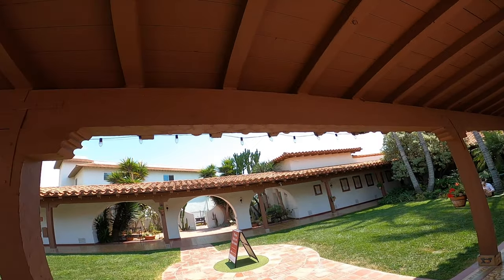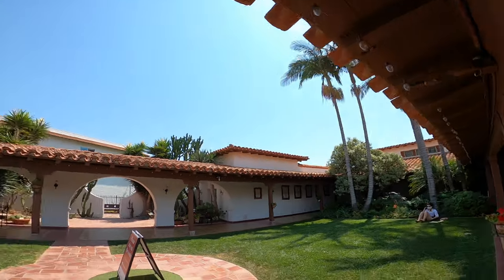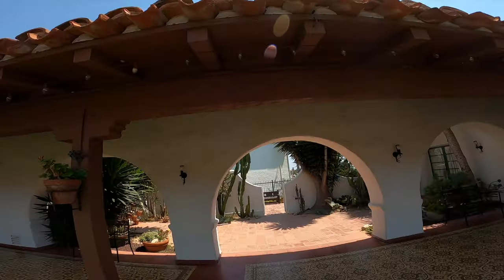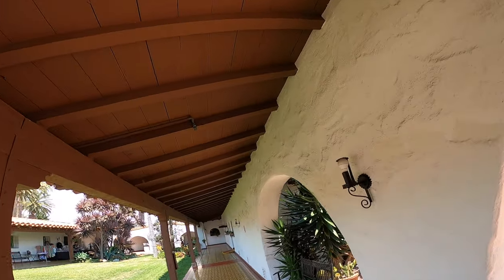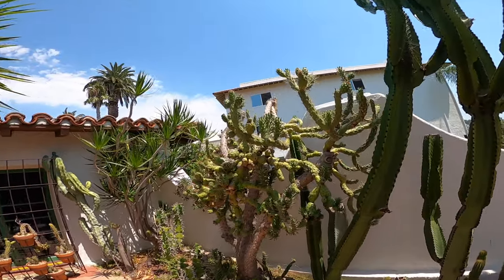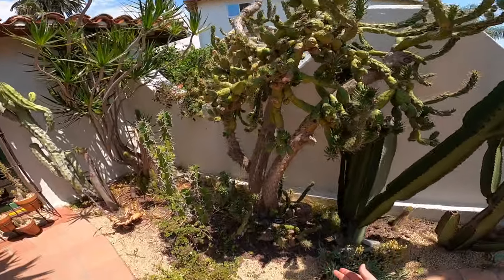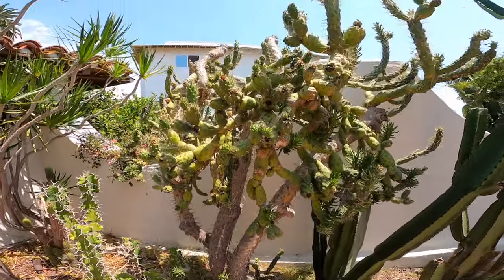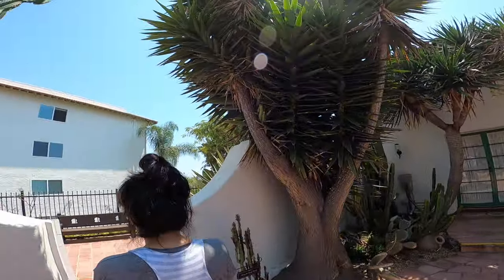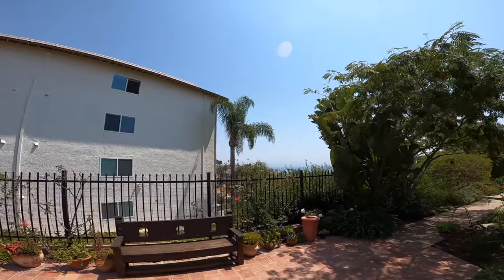I think first we go this way. Yeah, so I think the circle thing, first we go over here. Okay. It's a nice little courtyard here. I love the Spanish architecture kind of thing. Little bench. Yeah, it's really cute. This is called a snake cholla, because the cactus looks like a snake. It's very windy. How about that? Okay, now we turn. Oops, I think we turn right.